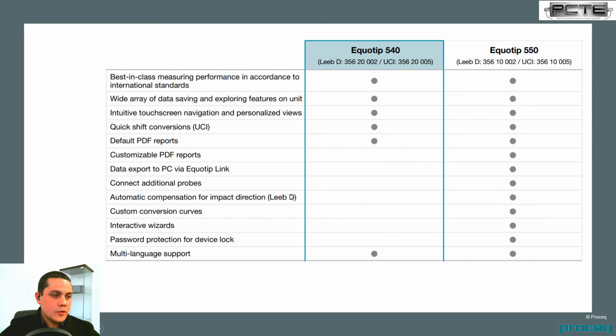We've also got automatic compensation for impact direction for the Lieb D. We've got custom conversion curves, interactive wizards, and then password protection for device lock. So if you're somewhere where data security is critical, so something like a defense project, then that could be a consideration as well.